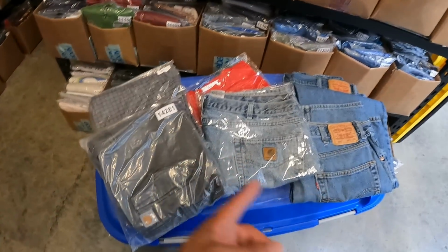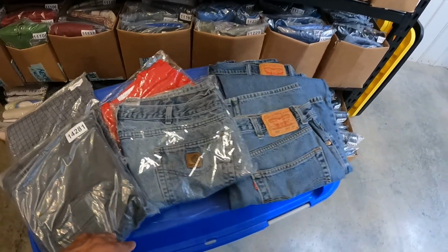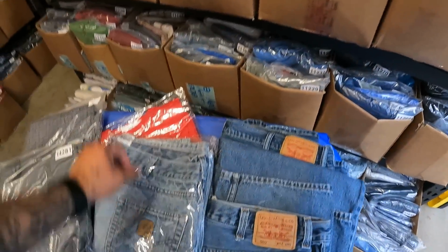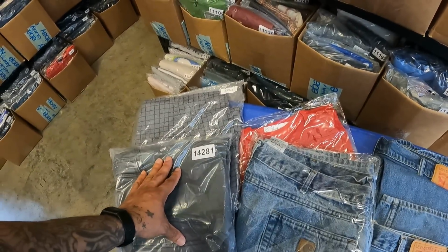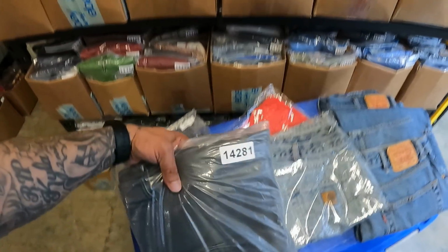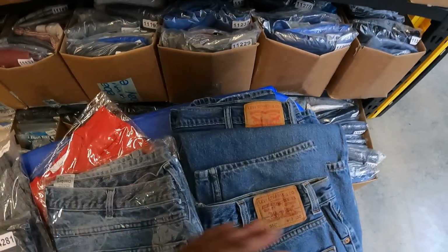So the first order up is a multiple quantity of 6 items. All of these were on sale, very old inventory, especially these. As you see, they are not in bagging. Crinkly bag tells you these are very old. Softer bag, not as old, but still old. This is the most recent of items, 14,281. If you look, all these are from before I ever even started this inventory system.